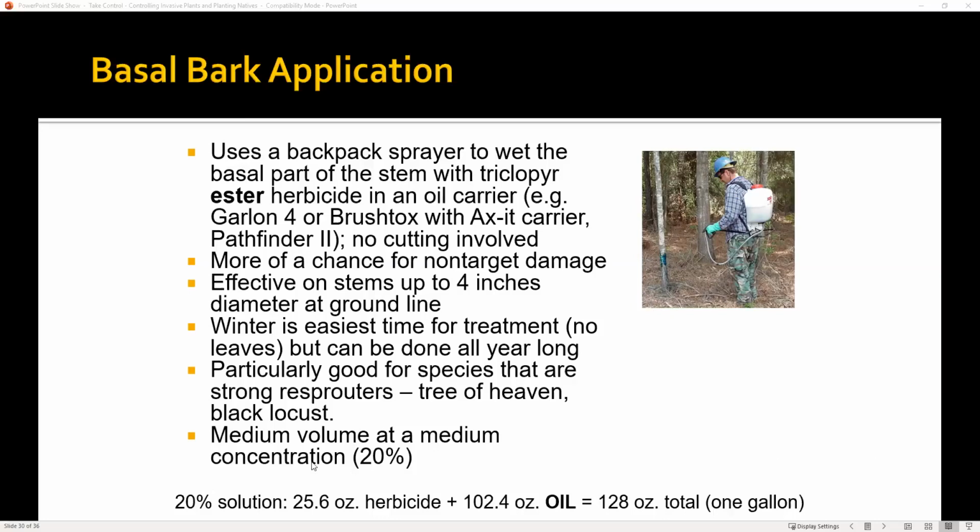This application method uses a medium volume of mix, and it's at a medium concentration. The concentration usually recommended is 20% herbicide, and a 20% solution would look like this if you wanted a gallon. 25.6 ounces herbicide with 102.4 ounces of oil. Mix that together and you've got 1 gallon to use. So it's medium amount, medium concentration.